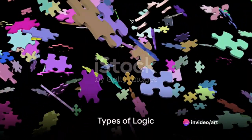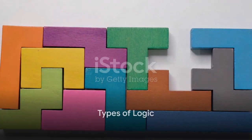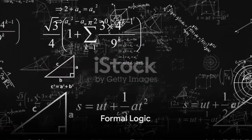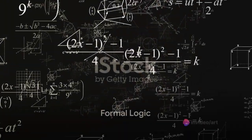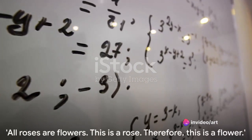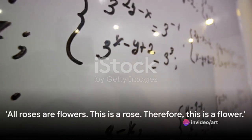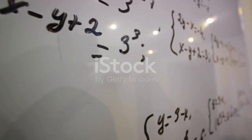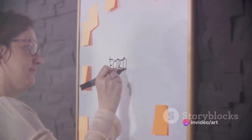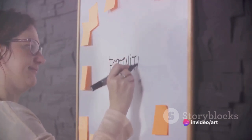Think of logic as the science of correct reasoning. There are two main types of logic: formal and informal. Formal logic, often referred to as the science of deduction, is all about structure. It's like a mathematical equation. For instance, consider the statement, "All roses are flowers, this is a rose, therefore this is a flower." Here, the conclusion follows from the premises due to the structure of the argument alone, regardless of the subject matter.